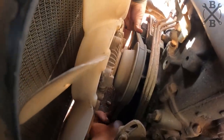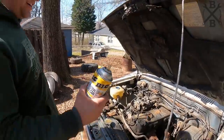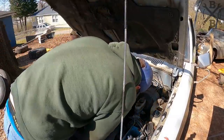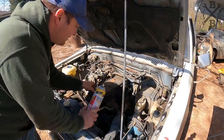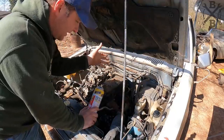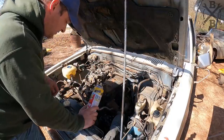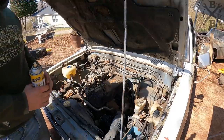Oh yeah, nice. He already had it for us. Let's real quick get those cylinders soaked down with some PB Blaster, just so we know that if there is any kind of rust or anything on the piston rings, that hopefully that'll keep it from dragging or scarring up and it'll keep everything moving nice and freely for us. Let's go ahead and throw a battery in this thing and see if it'll turn over.